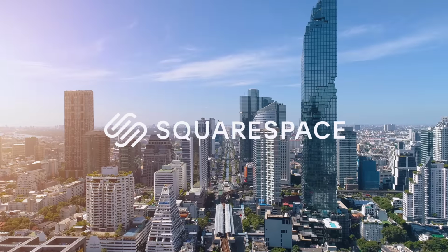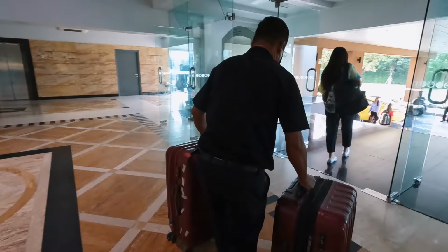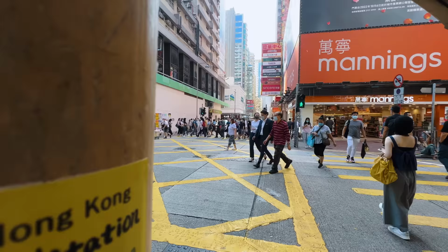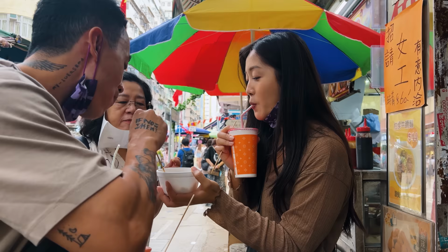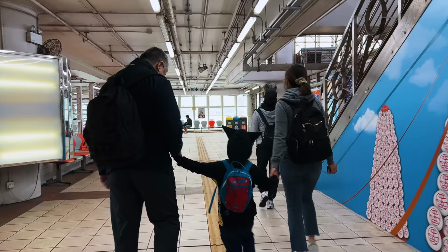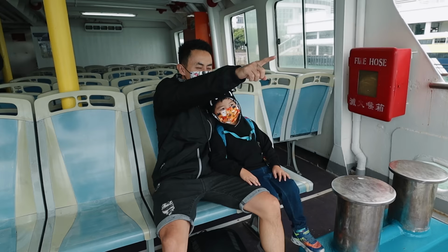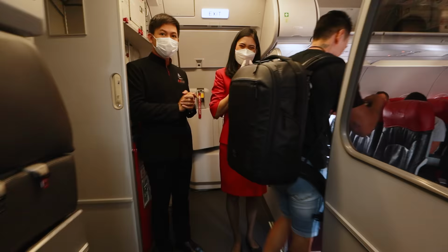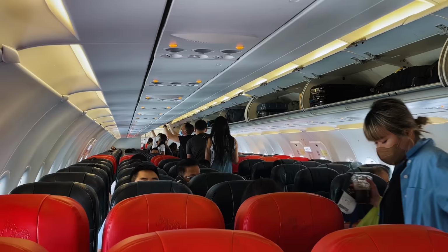We just checked out of our hotel in Bangkok. We are now headed to Don Mueang International Airport because today we are flying to Hong Kong. This trip has been on our radar for the last couple years because my family lives in Hong Kong and I haven't seen them in almost 3 years, basically since the pandemic started. But the rules have finally relaxed a little bit. There is no more hotel quarantine. So we will document our journey for the next couple days to show you what it's like to travel to Hong Kong right now.